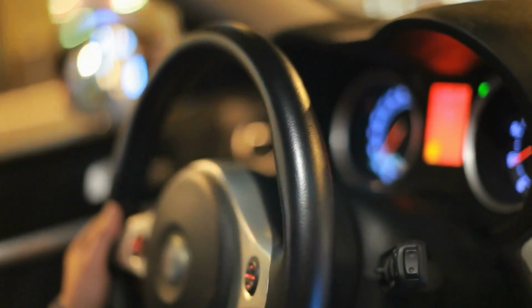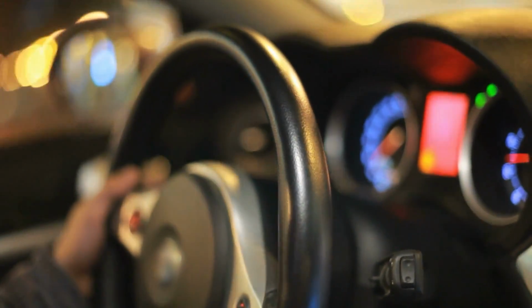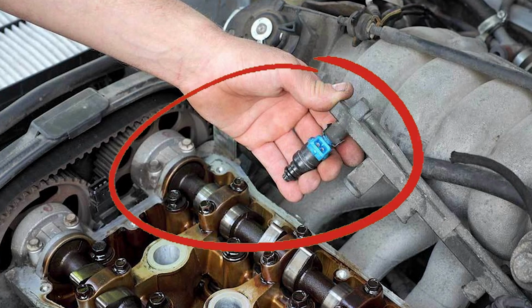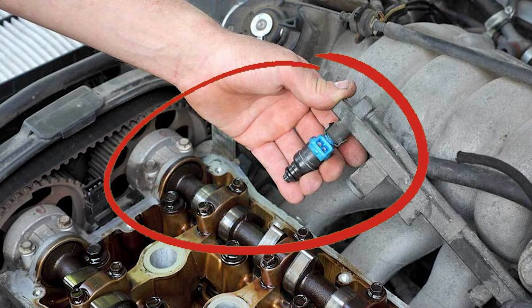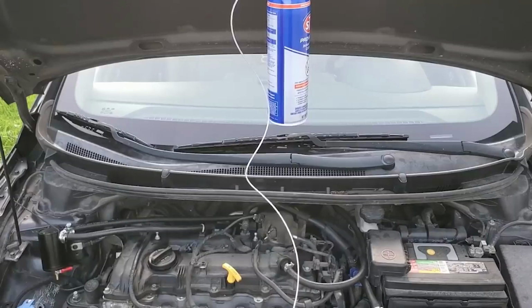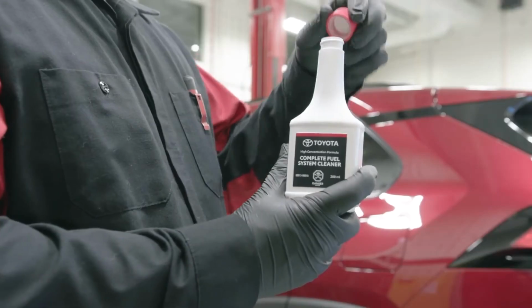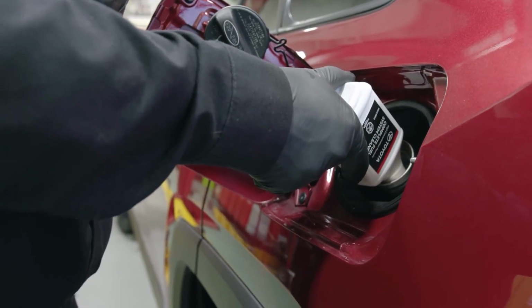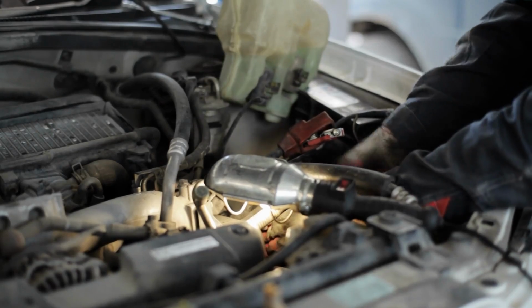Now, the main reasons behind rough idling in your fuel system are often the injectors and the valves. You can either remove the injectors and give them a thorough cleaning, or you can choose a more aggressive approach with a valve cleaner, similar to what we did for the air system. However, these methods are a bit more involved, so it's advisable to start with the fuel additive first, since it doesn't require any disassembly.